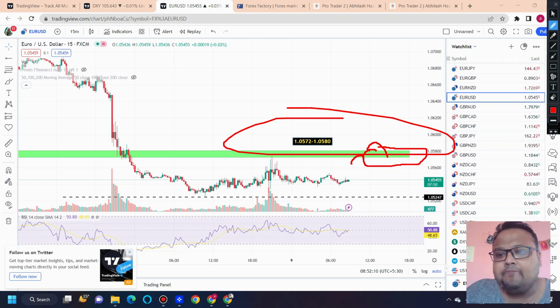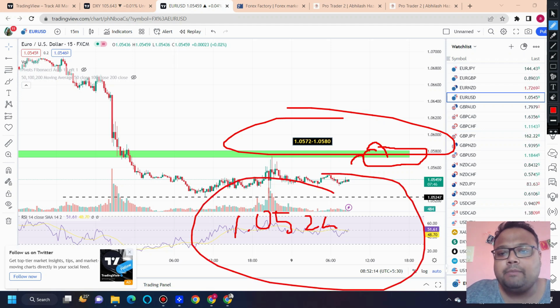And secondly, the support of 1.0524. Keep in mind, I'm again repeating, sentiment is bearish. This is not a support as the volatility of the market is very low right now. That's why you can expect the market to give you a temporary bounce. In case market forms a big red candle, automatically this level will fail because this level does not have the strength to hold the market.